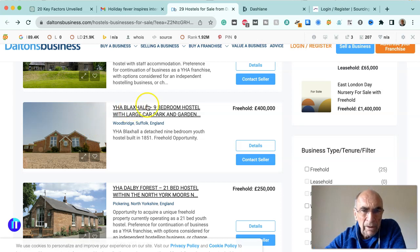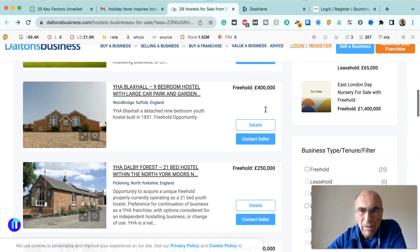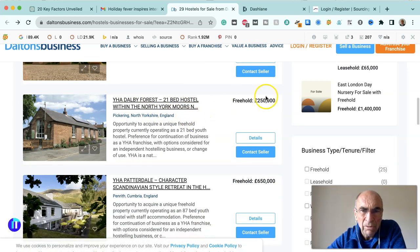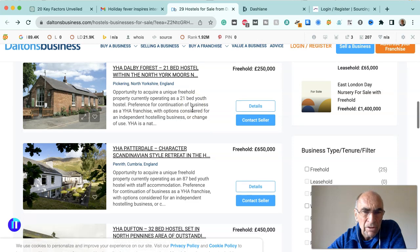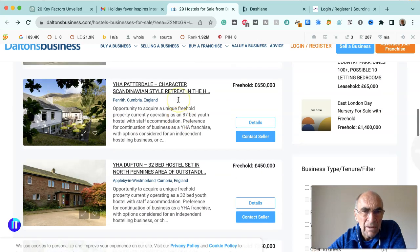Here's another one in Blacksall in Woodbridge in Suffolk, 9-bedroom hostel, £400,000. Difficult on the face of it to see the opportunity here. Another one, 21-bed hostel in North Yorkshire Moors, 250,000. Preference for continuation of business as a Youth Hostel Association franchise. This is going to be the issue with all of these.